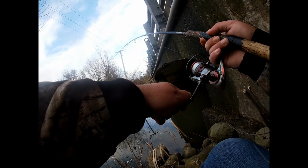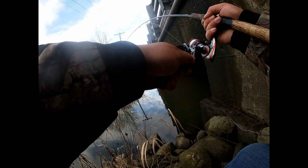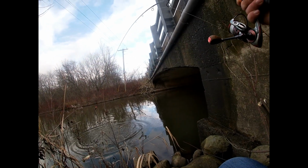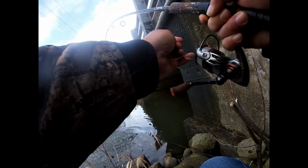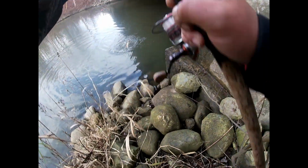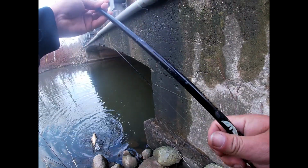I got a fish. I didn't even know he was on. Just a wee little carp, I believe. Oh, that's alright. Look at him bend that. HMX. Alright, I think I need the net. I'm gonna try this without the net. Oh boy, that's a long rod.